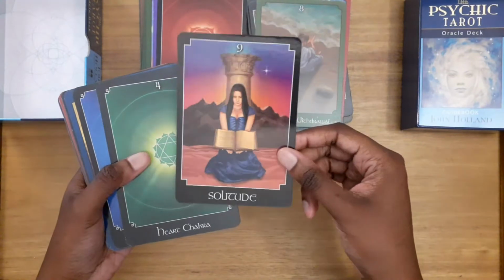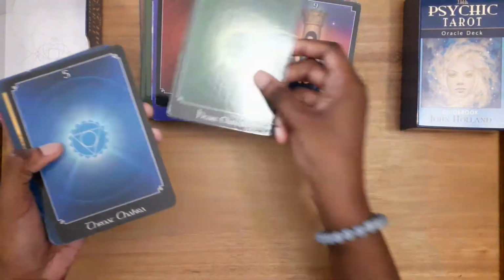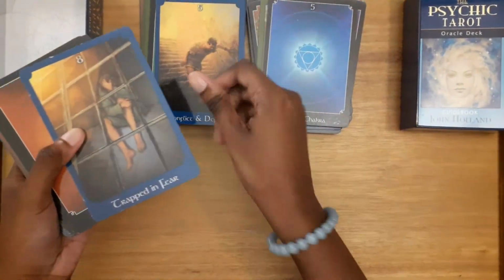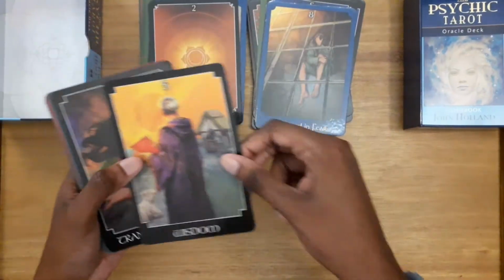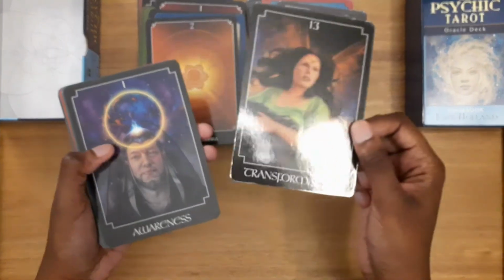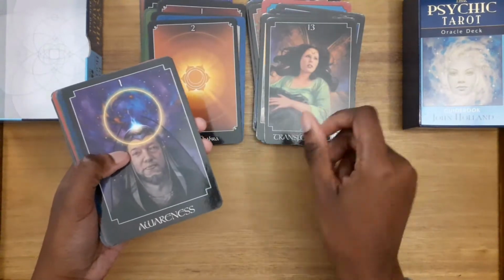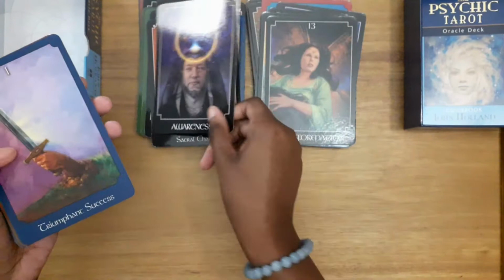Solitude, the Hermit card. Heart chakra, throat chakra, sacral chakra. Wisdom, the Hierophant. 13, the Death card, Transformation. 1, Awareness, the Magician.